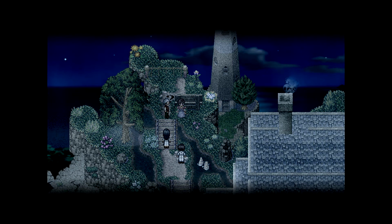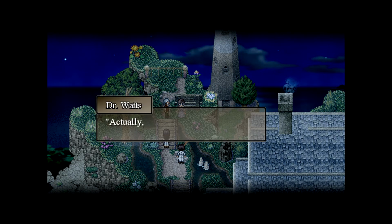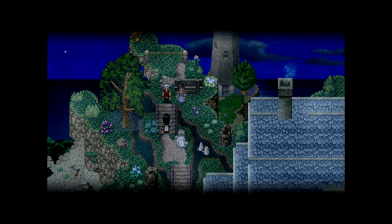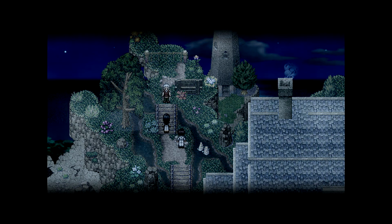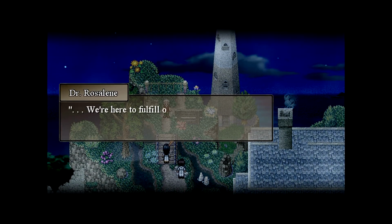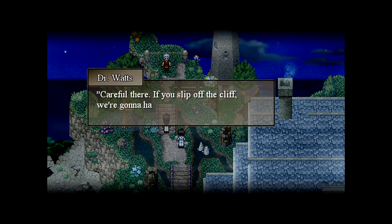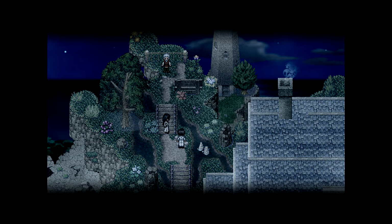Wait, she's very bored, very despondent. Lily? And then suddenly, actually, you've already called us. Whoa, that's gotta be kind of freaky to be sitting there and then have your caretaker disappear right in front of your face. We're here to fulfill our contract from the relative future. Uh-oh. Careful there. If you slip off the cliff, we're gonna have to reload this memory. We know how inconvenient that can be.